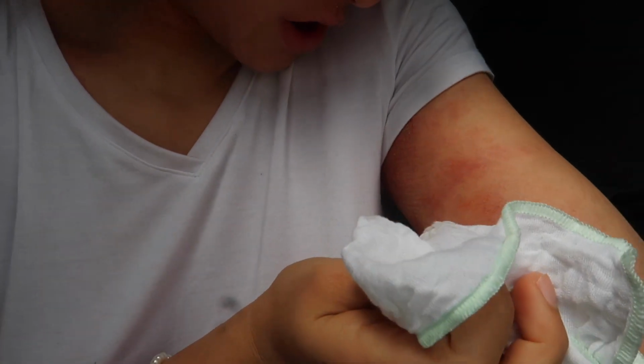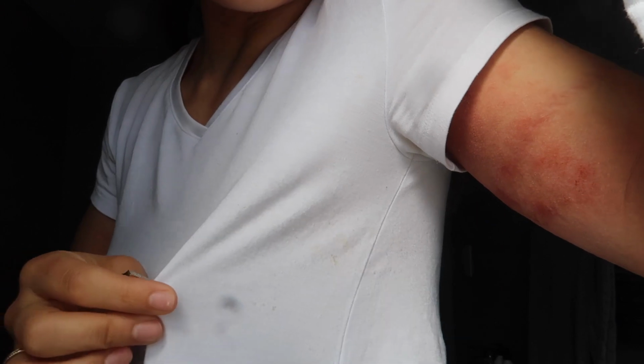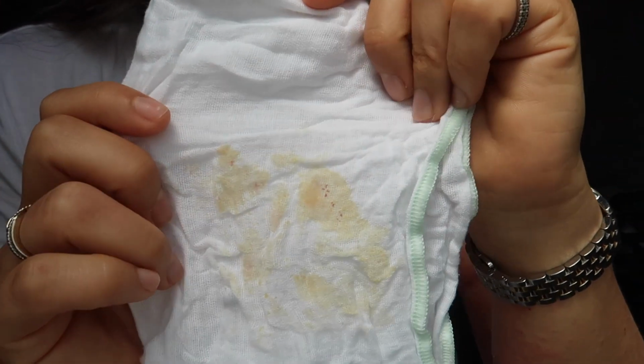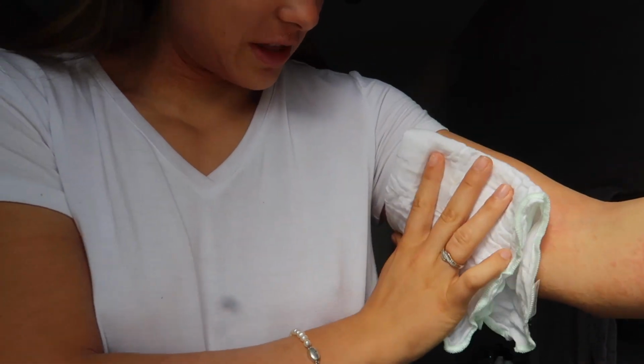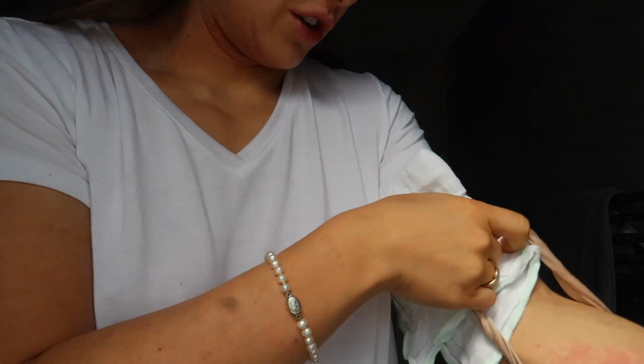And oh yeah, it's making a big difference. This also stops me from getting it all over my t-shirts, but these muslin cloths are really good just to help make sure that it stays dry, because this is really, really tender and painful. So I'm just going to fold it over again, put a clean side on, and just apply it, and then put my scrunchie over the top.